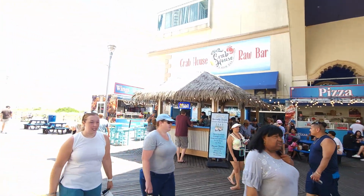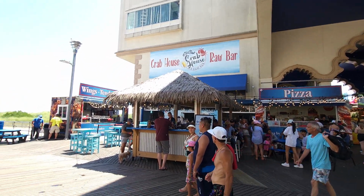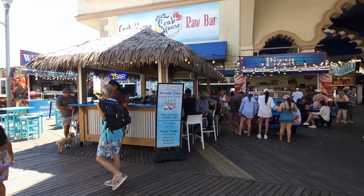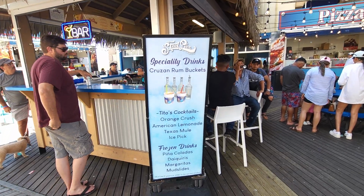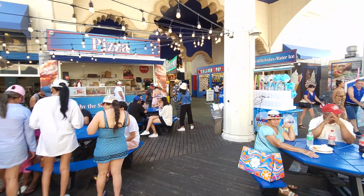So as soon as you get to the pier, the first thing you're going to see is the Steel Pier Crab House Raw Bar. And that's right here in the front. There's a lot of food things here, so we're going to walk by. But right here, you actually get some great specials. You got rum buckets and Tito's cocktails and all that kind of stuff here. There's a lot of bubbles. People have some bubble machines.